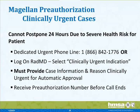For services that are clinically urgent, defined as cases that cannot be postponed for 24 hours due to severe health risks for the patient, please use this dedicated phone line or RADMD to provide information on the case. If you are using RADMD, providers must select clinically urgent indication. Providers must support the need for the urgent request, and an authorization number is given at the end of the process.